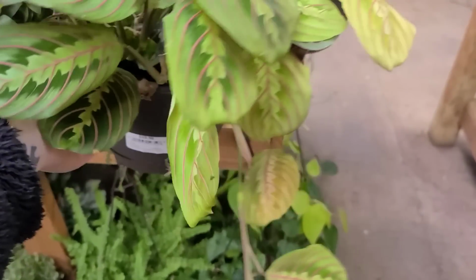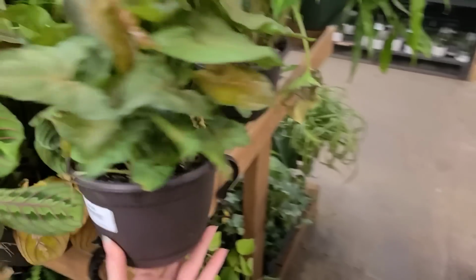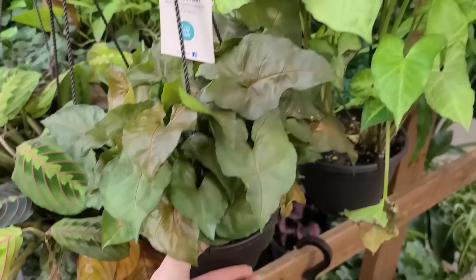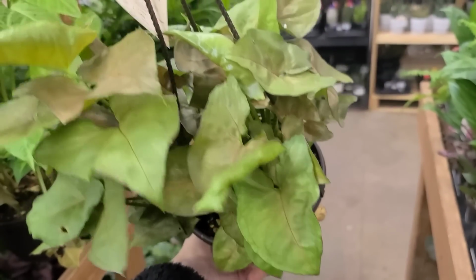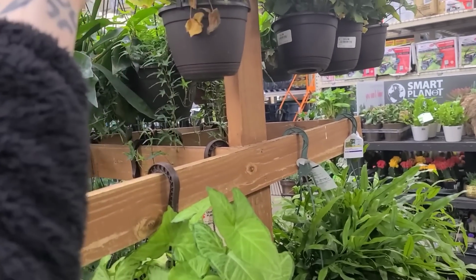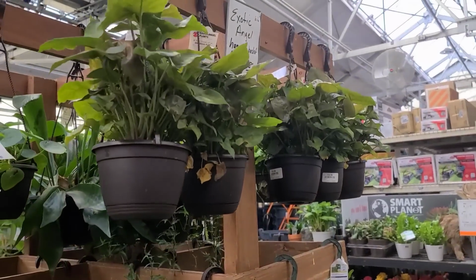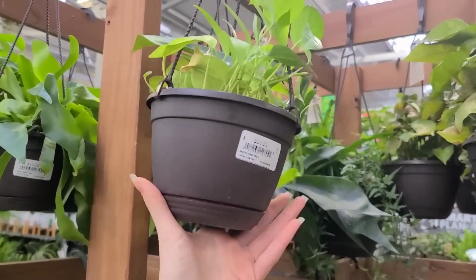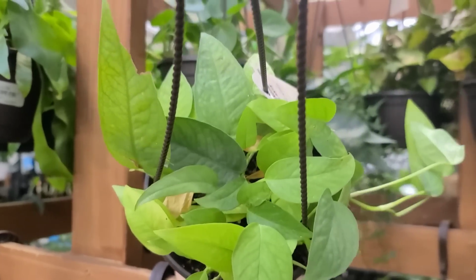Well, it's not terrible. I don't know if I would call it nice, but it's not terrible. Some cute Syngoniums hanging out over here. These ones are $15.98. Lots and lots of Syngonium in these hanging baskets up here. And more Cebu Blue. This one grows really, really quickly.